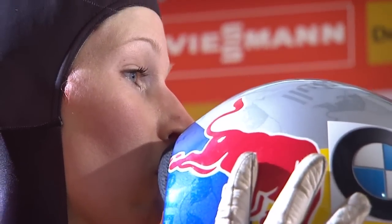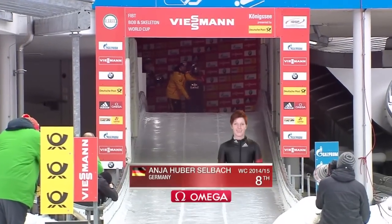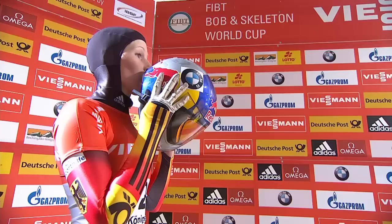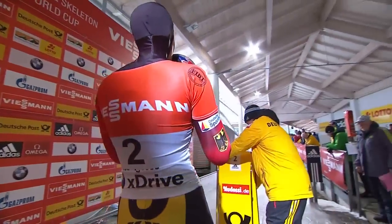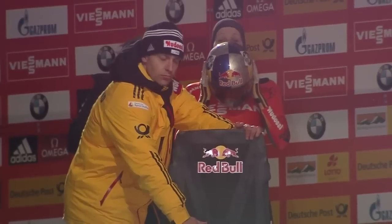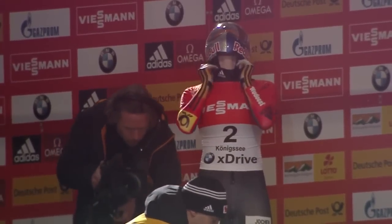Next up, Anja Huber-Selbach, now 31 years old and married over the summer. 2008 skeleton world champion, former World Cup champion as well. But this year, best result was last week in Altenburg, 7th place. So she is struggling for pace. A little delay at the start before she gets the green light, ready to go.